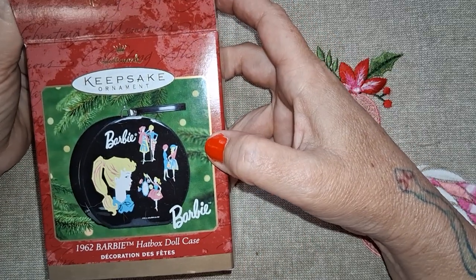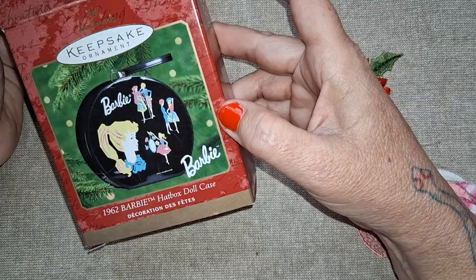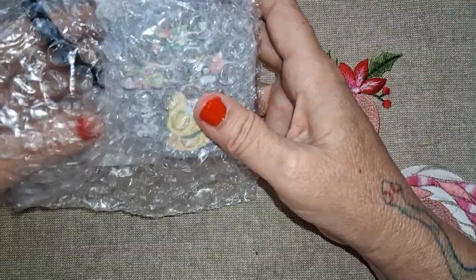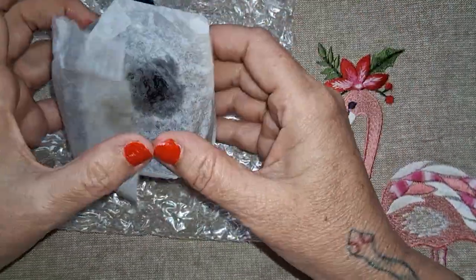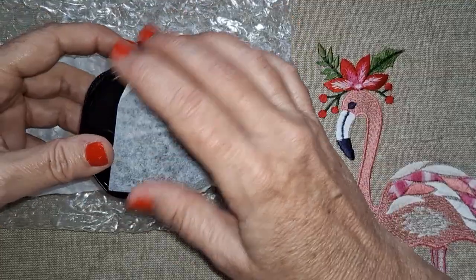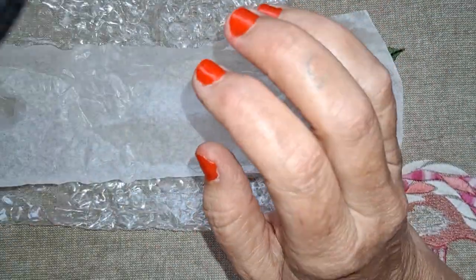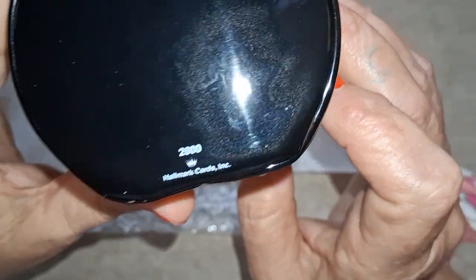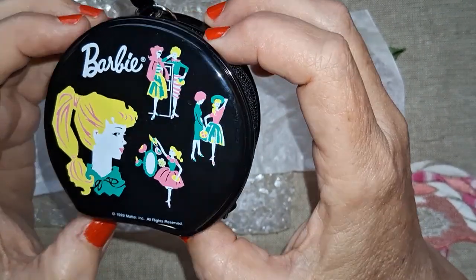This is a Hallmark Keepsake ornament. It is the 1962 Barbie Hatbox doll case. This is so cute. And you guys, it's never been put on a tree. It's still in the original wrapping with the original tape and everything. But here it is. It says Hallmark there on the back. And it's so cute, this little Barbie Hatbox.